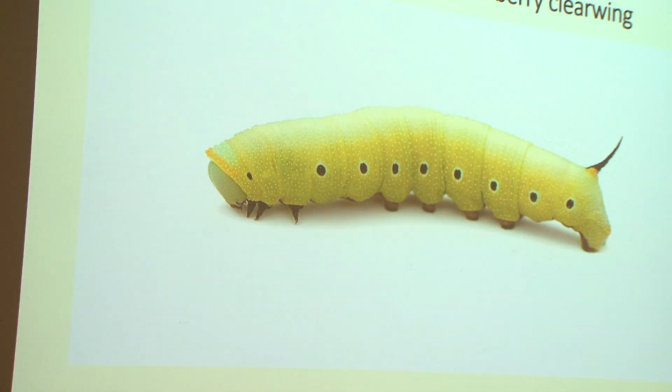One other interesting point, this is the larva stage or the caterpillar stage of the snowberry clearwing, obviously called a hornworm. And you think, well, okay, I have to be careful of this. That horn is actually flexible. It's not harmful, it's not poisonous, but from the coloration scheme and the shape, again, it's a natural adaptation trying to scare off a bird from eating that caterpillar.